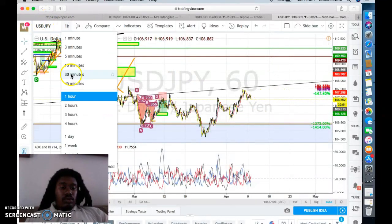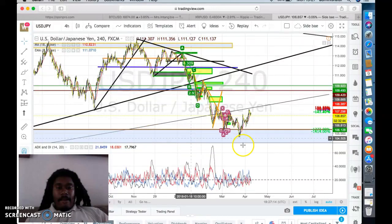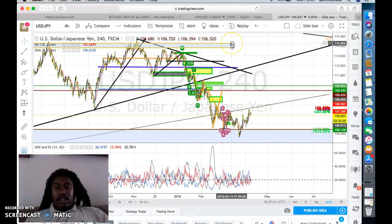Let's go on to H4. Yeah, it's just a waiting game. It hit that zone. I've got to see what it does when price gets to this level right here. Oh no, it is at that level. If it creates a support, I'm going to buy and then probably ride out to these zones, because a lot of levels still need to be tested in terms of resistance. So we're just going to be going up and down.